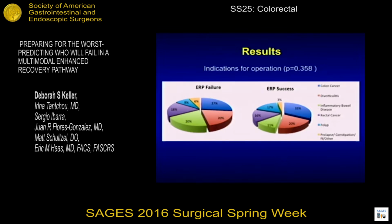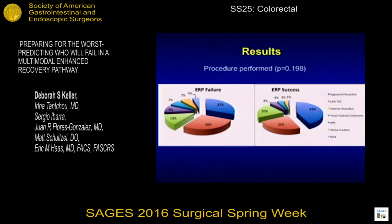Across groups, the indication for operation was similar. Colon cancer was the number 1 in both cohorts. And the procedures performed were also similar, with a segmental resection number 1 and a low anterior resection number 2 in both cohorts.